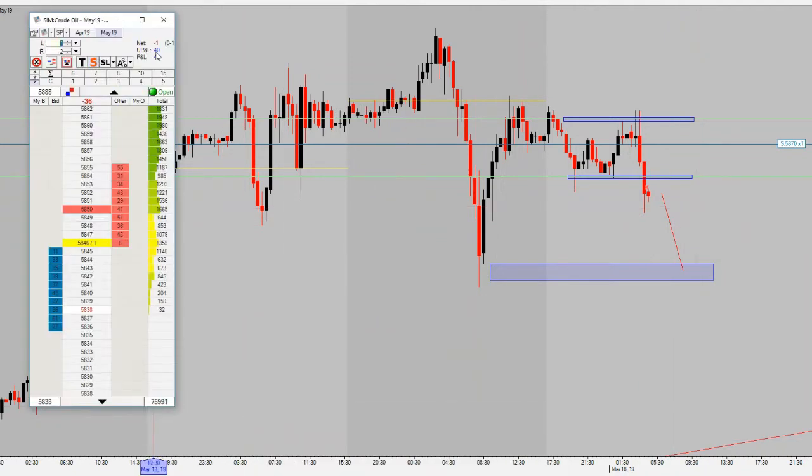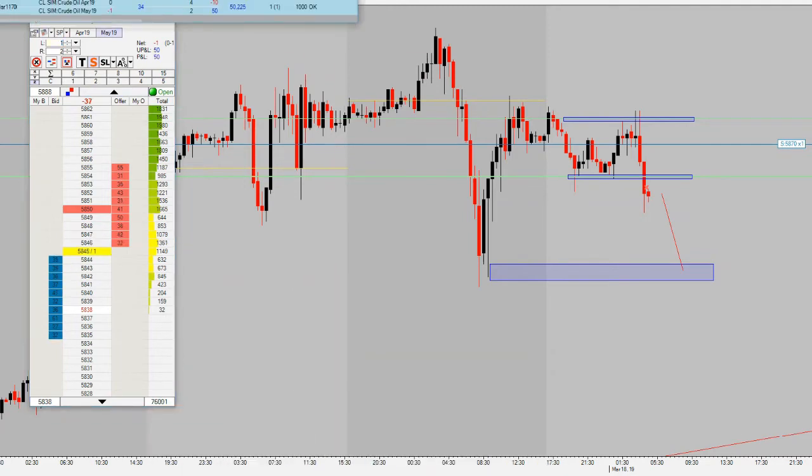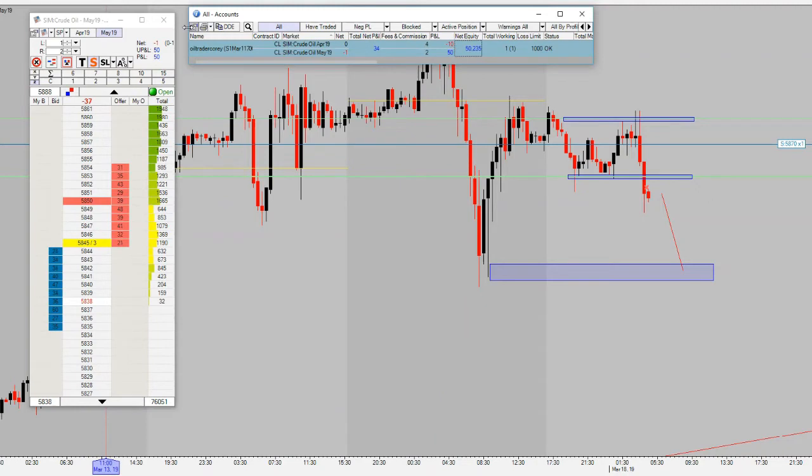Here's where we're at right now. We're up 40 bucks, four ticks. And this is from last week, where our account sits. 50,225. I entered the wrong contract earlier, lost 10 bucks, lost a tick by accident. I entered April's contract instead of May's, but we're up to May's now. So this is where we're at.